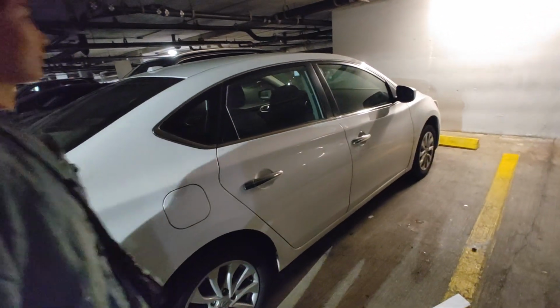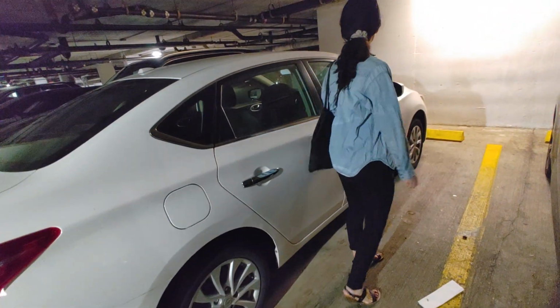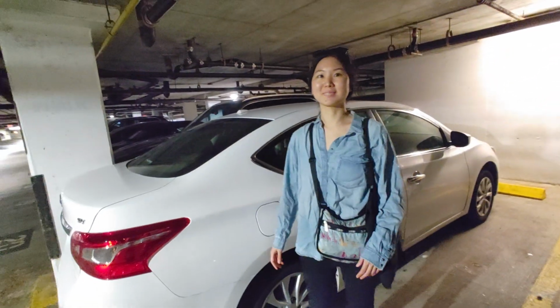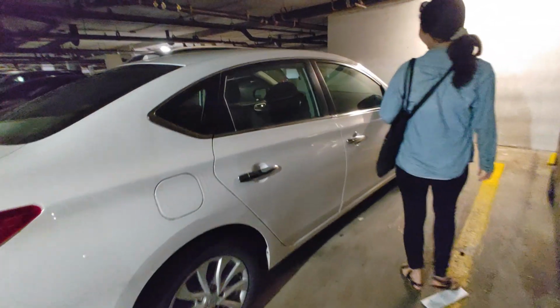So I am here in the parking lot with my beautiful Nissan Sentra and girlfriend. I mean beautiful girlfriend and Nissan Sentra. I got that backwards. Oh. Mwah. Mwah. So this is the Sentra.